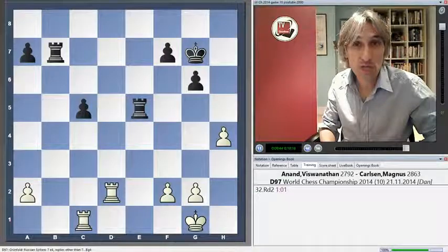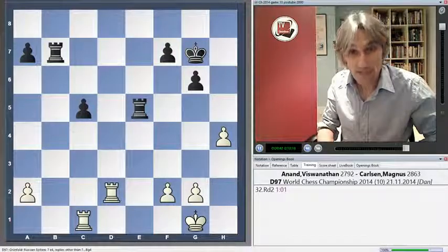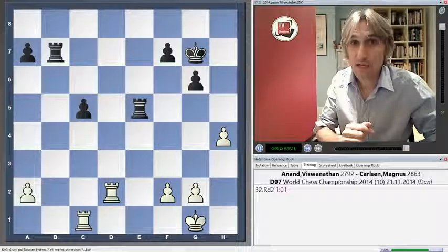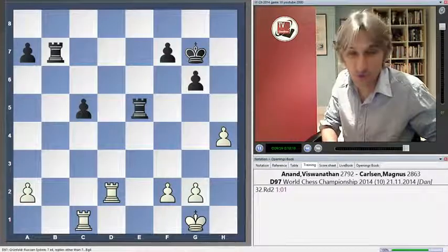So, 2 games still to play. Carlsen still leads. Tomorrow, Saturday, is a rest day in Sochi. They play the 11th game on Sunday. Then there'll be a rest day on Monday, and the 12th game will be played on Tuesday.